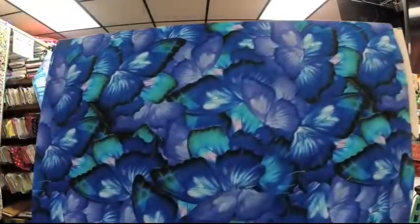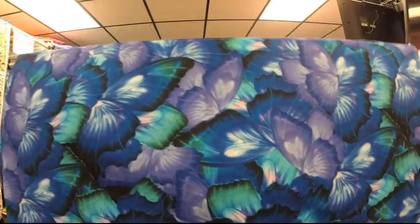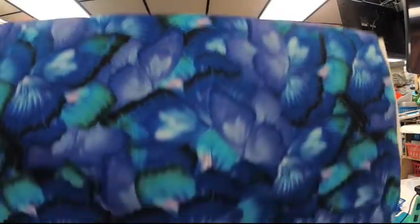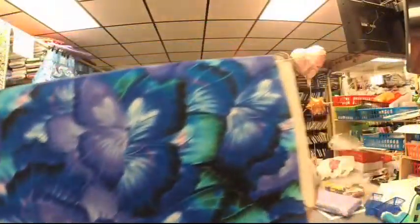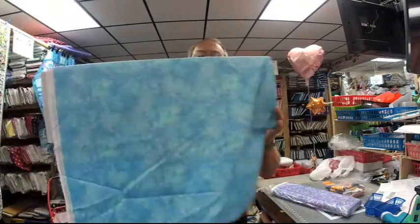This line by Timeless Treasures, Ken, they don't put it on the bottom. It's called Cosmic Butterfly. Now, let me tell you, both the Forest Friends that Ken has just shown and this one called Cosmic Butterfly, I've already made a half-yard bundle, and the half-yard bundle is already on the website. I've just been so busy with fair stuff and other things to announce, I haven't had a chance to put it up on the website. So this is already there, and so is my Forest Friends. So come and look at this one, Cosmic Butterflies. Bugs 105, $12.50 a yard by Timeless Treasures. Okay, got some more Timeless Treasures here.